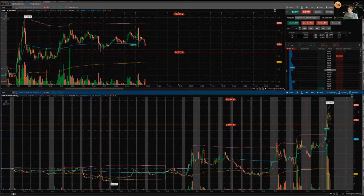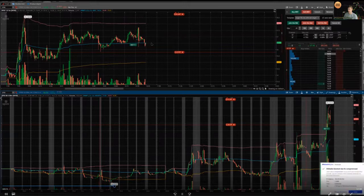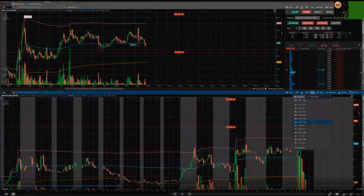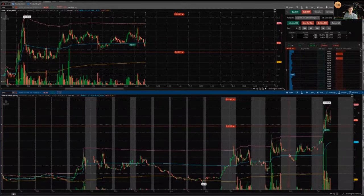So in this particular trade, after getting into it and having that big red candle and it kind of downtrending, we'll see if this trade works out and turns out to be profitable or not.